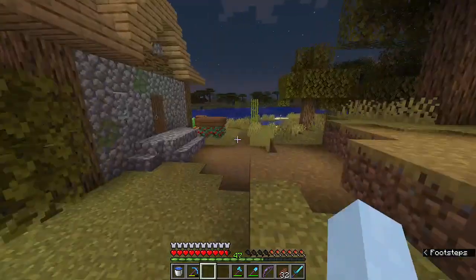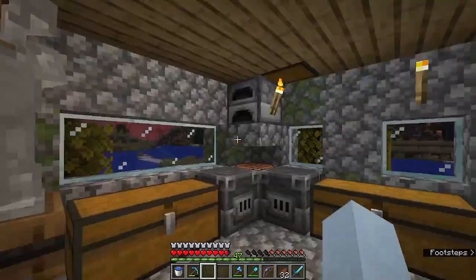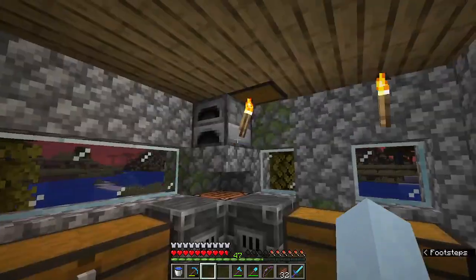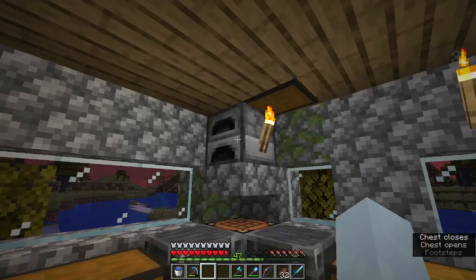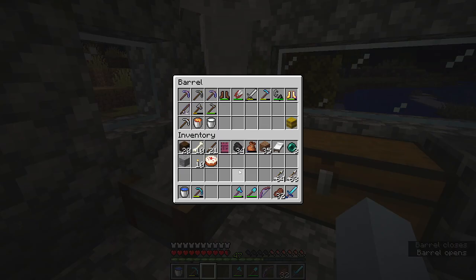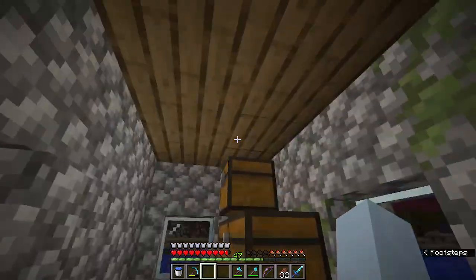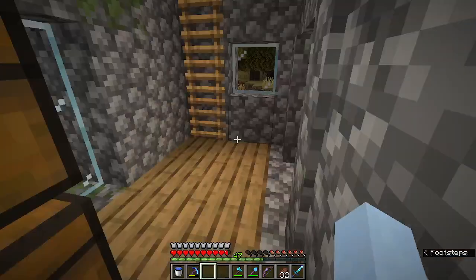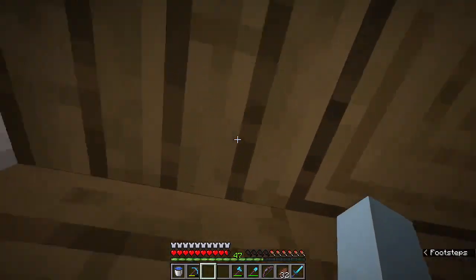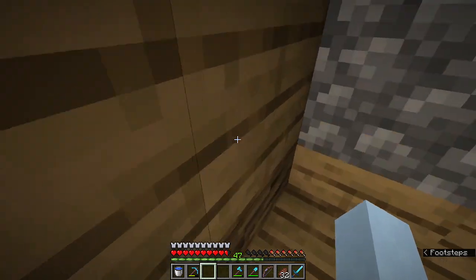And that's the outside. In here we have just a general little area. Chest. Furnaces, blast furnaces. Unsorted chest. Tool barrel. Old armor. You know, stuff. More storage. Down here is my mine. And then up here. I need to shift to get out, but it's fine.